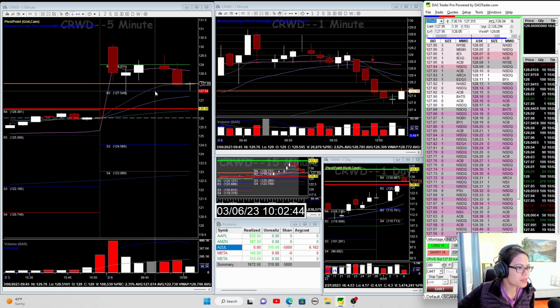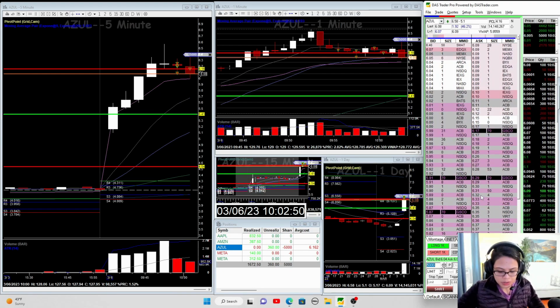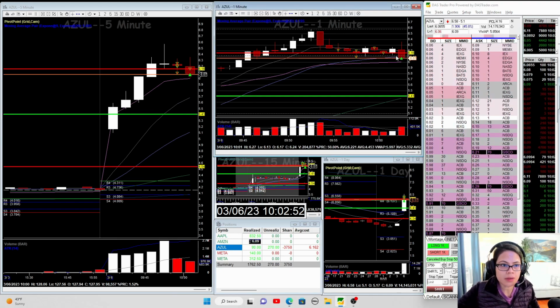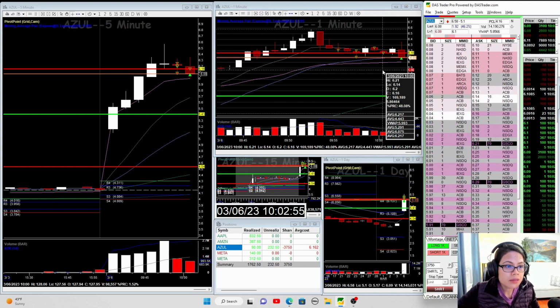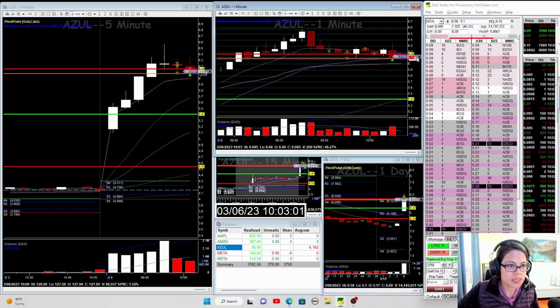Trying to see whether this one is forming a 9 EMA. So this is the move that I was waiting. Wow, I did not see that coming. Now lowering down my stop loss, lower than my break even to protect this.